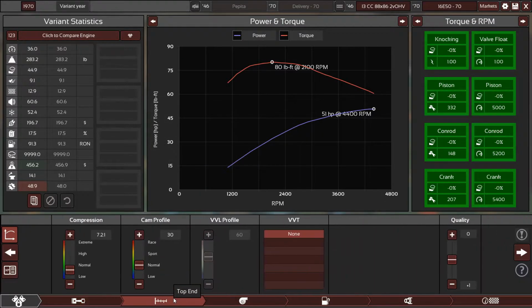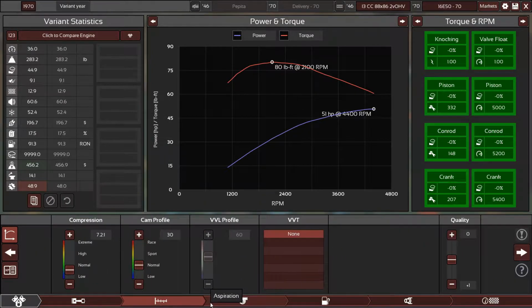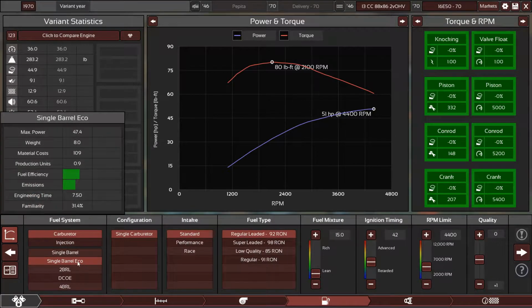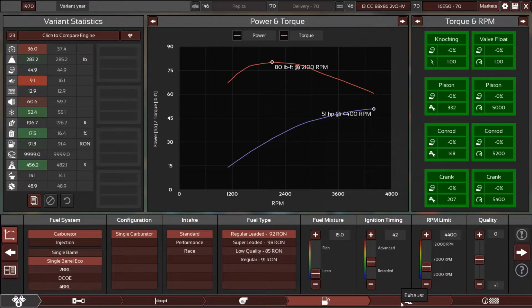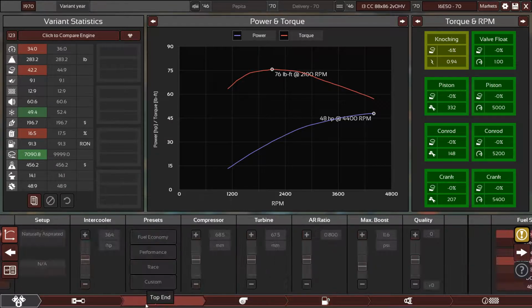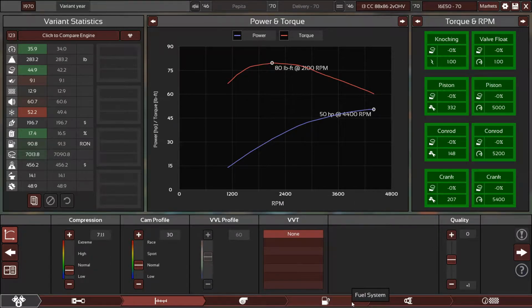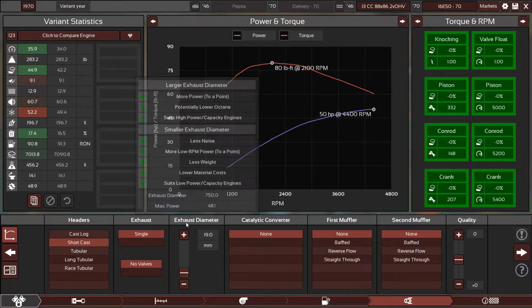Good on emissions, not that we have emission standards yet. With the hyperuretic cast, so forged is okay. Do have fuel injection now, but we're the basic mechanical. Not too concerned about that. Should switch it over to regular gas. Those restrictions will be coming soon. Then we can bring down the compression slightly. Still end up with the amount of horsepower we had before.